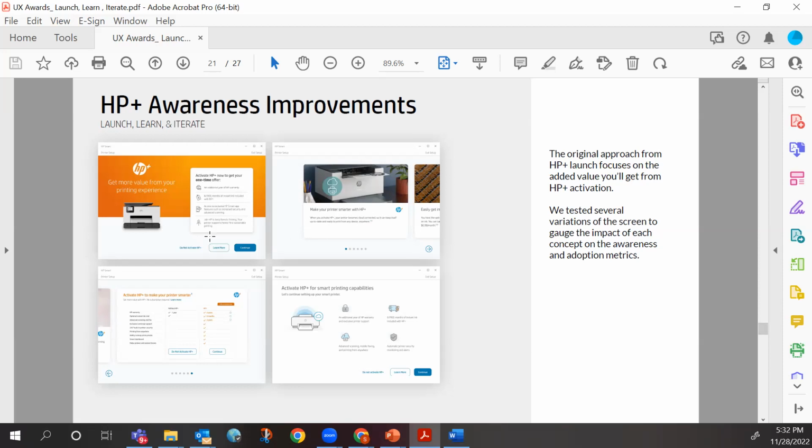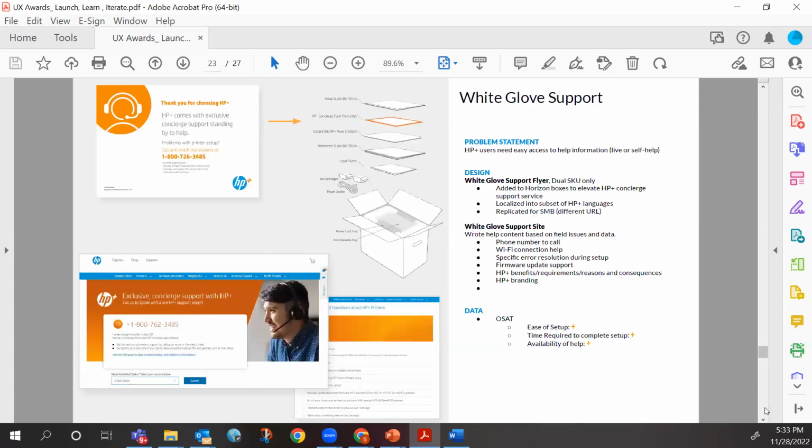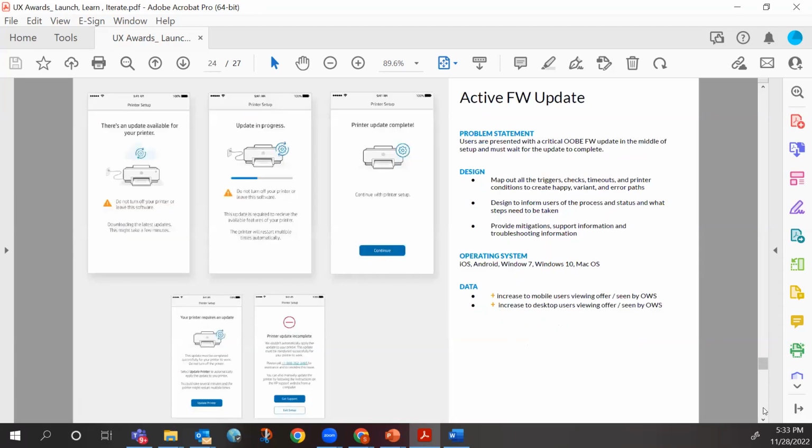We also did several concept testing through a series of mixed methods research, which involved user testing and A/B testing, and deployed several experiences. This is an example of a setup guide that we tested and iterated and delivered that showed positive improvements on the data that we were tracking. This is also white glove support. Throughout the process, we improved our white glove knowledge base, improved the content there, working very closely with customer support and quality teams to minimize confusion and support calls.